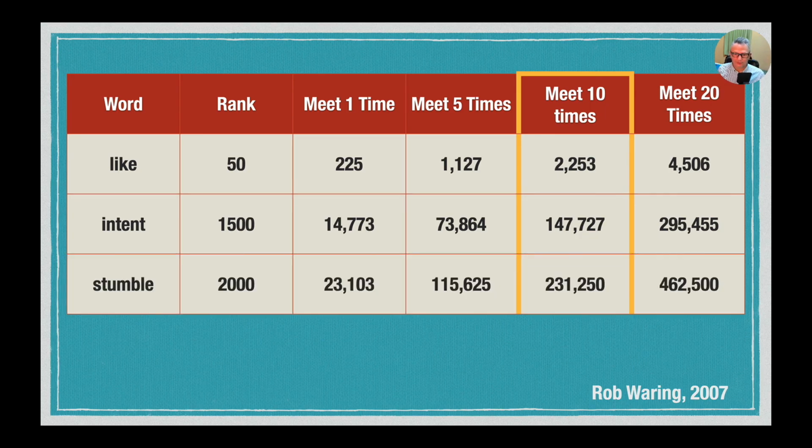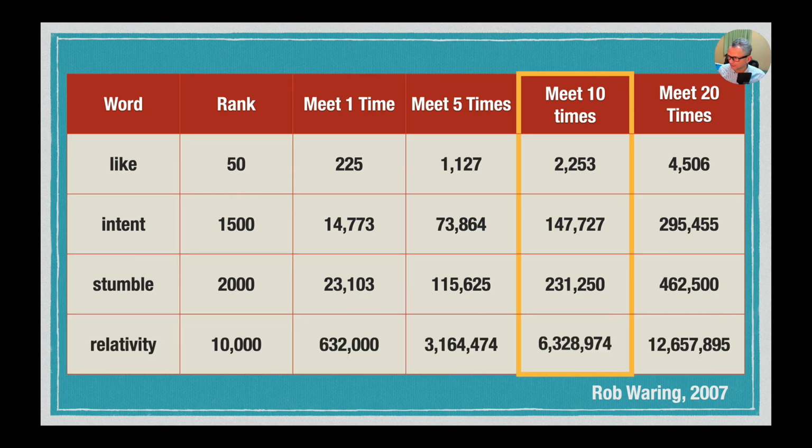You can see these other words here. Intent, to meet it 10 times, you need to read 140,000 words. And stumble, ranked as 2,000, you need to read 230,000 words. And here's the kind of clincher. Relativity is ranked 10,000th, so it's one of the low frequency words. To meet it 10 times, you need to read 6 million words.